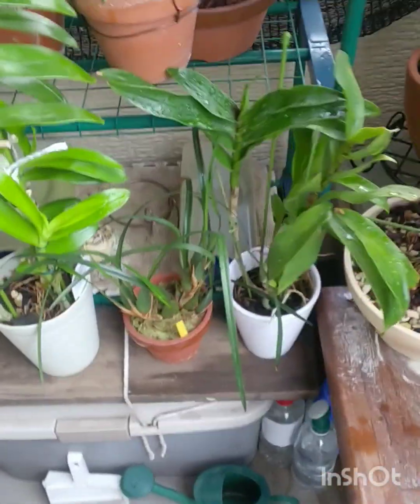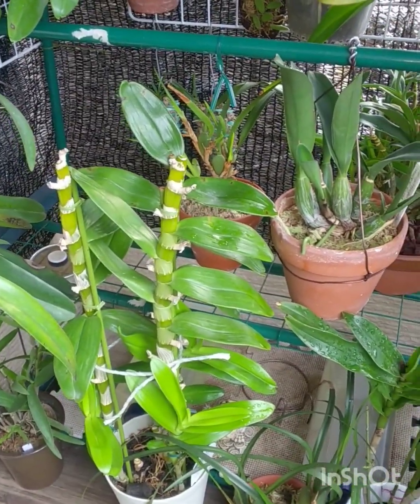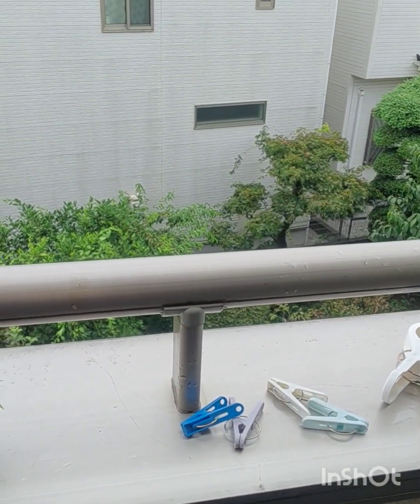I'm Newman. We're going to continue this evaluation of orchids in this climate here, which is tropical. We've been having a lot of downpours now.